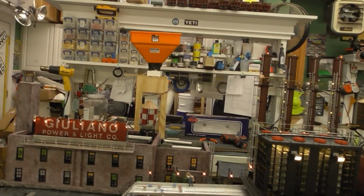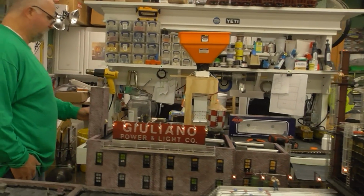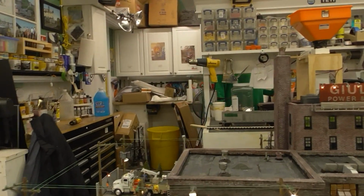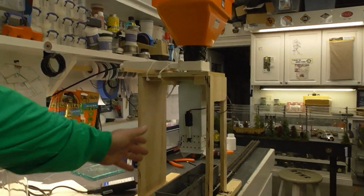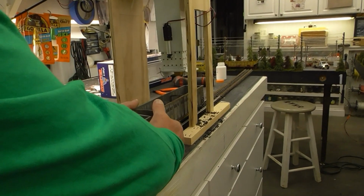And so I am seeing something in the background. Do you have like a secret project going on here? This is a future project we're working on. I'm building a flood loader. I made the chute, so that is the actual chute that's going to be used. The rest of it's just a mock-up right now.